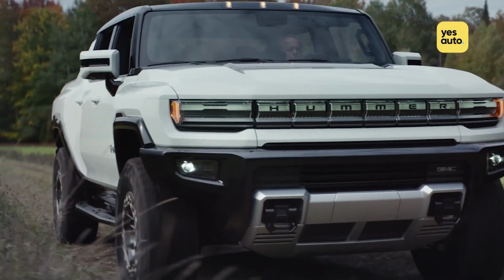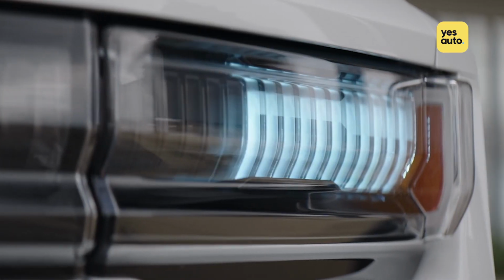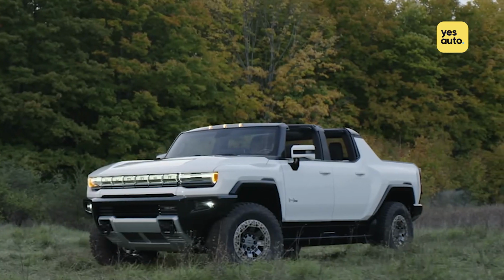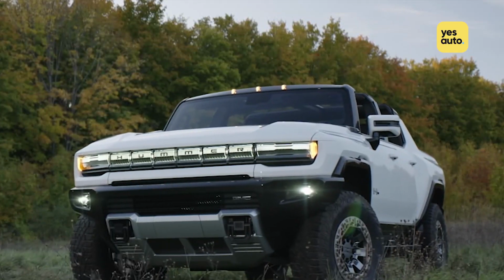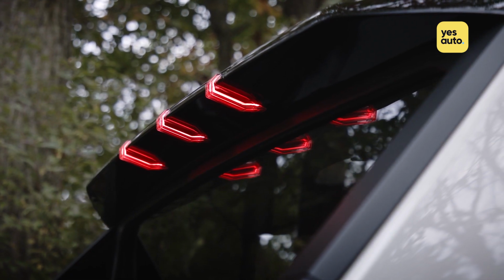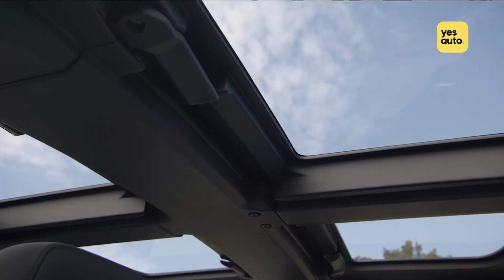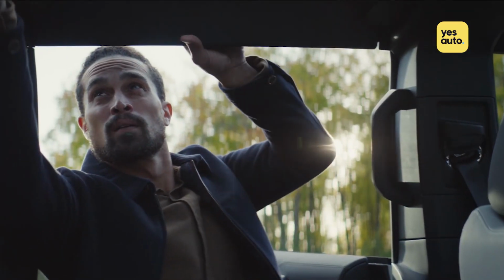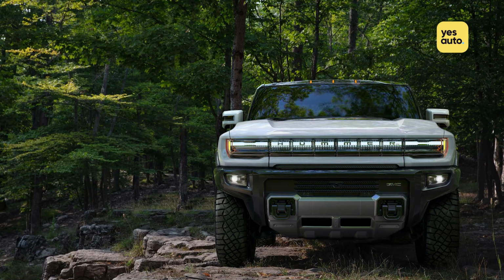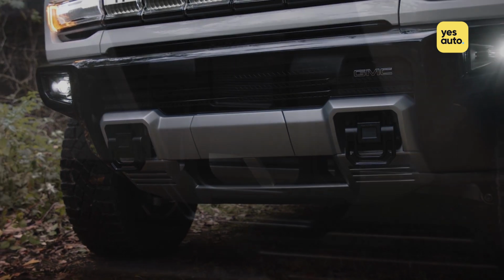Dare we say the Hummer EV actually looks quite elegant, well, for a truck. It has an incredibly thin light bar that replicates the Hummer grille, and while some of the edges are rounded off, it's managed to capture some of the original's magic that the H2 and H3 arguably failed to replicate. As standard, it comes as a twin-cab pickup, and you can even remove parts of the roof so you can go climbing mountains with the wind in your hair. There are even some callbacks to the car's military roots, including shackles that were originally used to hoist the car by helicopter.